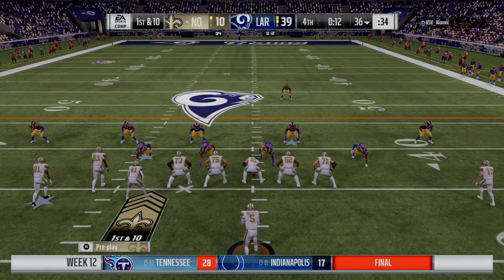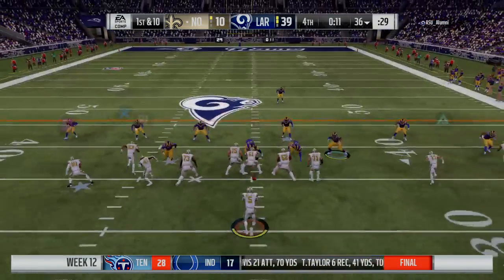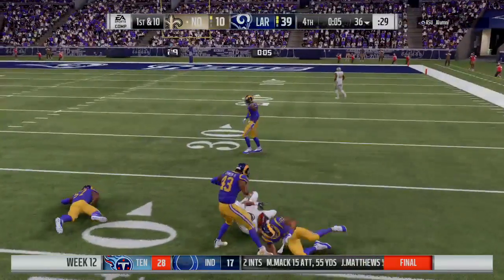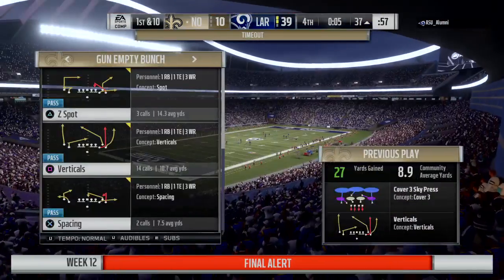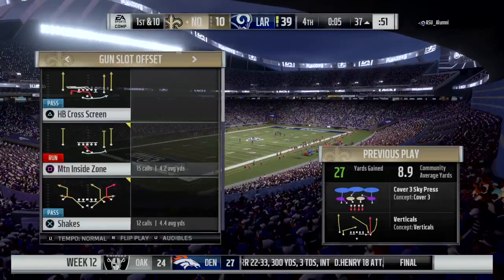Tight right. Bridgewater now looking to throw on 1st. He's got his man on the crossing route. Now we'll get whistles, and they've signaled for a timeout. Not sure I see the logic in this, but we'll get a stoppage anyway with 5 seconds remaining.